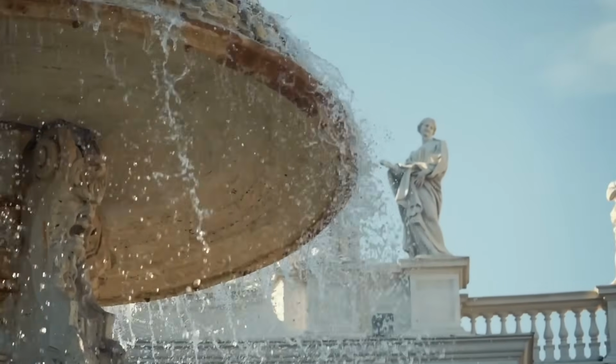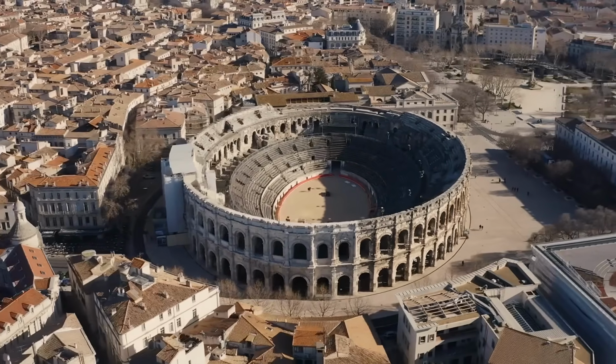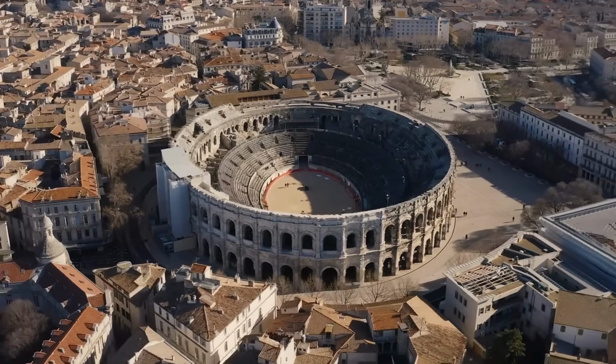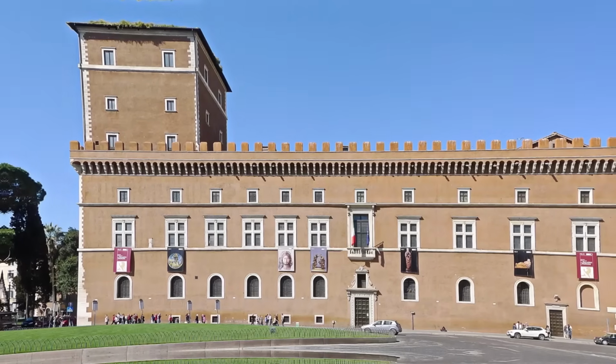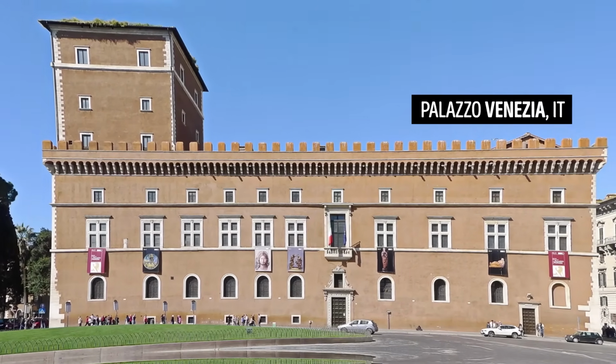So, if we think about it, the missing part of the Colosseum isn't missing at all. It's just been recycled all around the city. One building that features pieces of old stone Colosseum is called Palazzo Venezia, and it's a local museum.